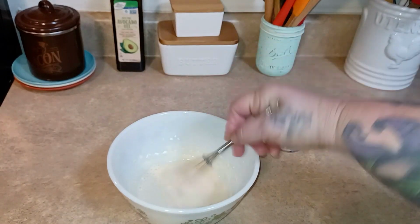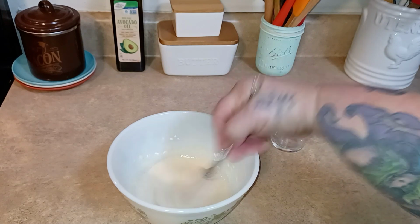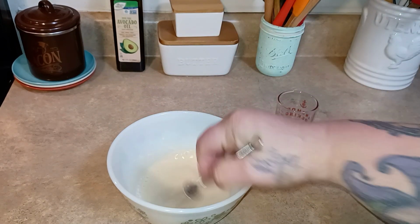Now this is a thin glaze because it's going to soak into the oatmeal. It's not going to frost it. So we will just let this sit here and be back when the oatmeal's ready.